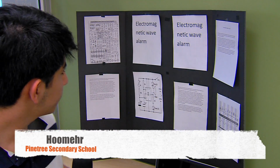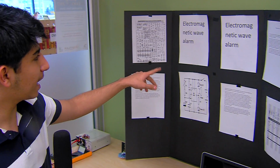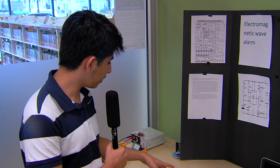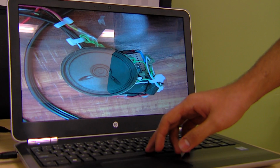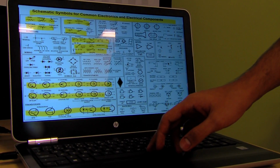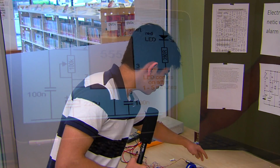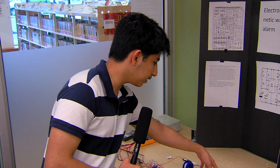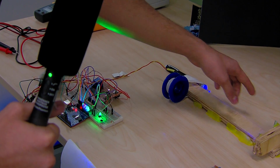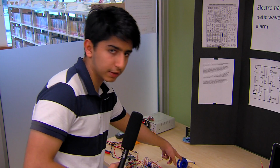Hi, my name is Humer and I'm from Pine Tree Secondary. So this is an electromagnetic wave alarm. It's an invention I've made. It's pretty much just an alarm that works in a unique way. So how it works is that when I turn this on, light from the laser bounces from that mirror to this mirror to that mirror and then to the sensor.